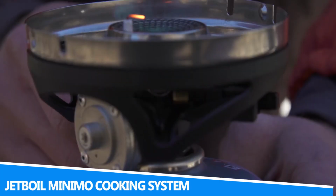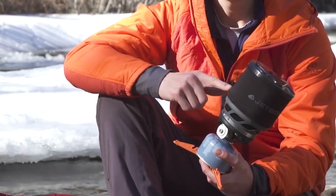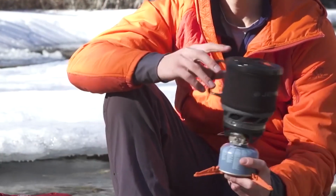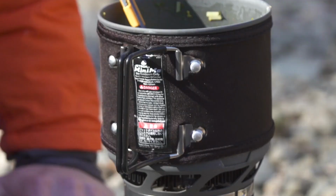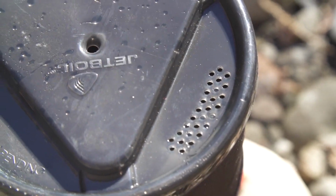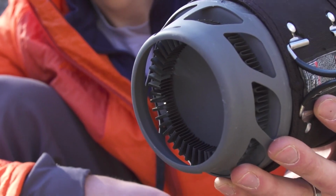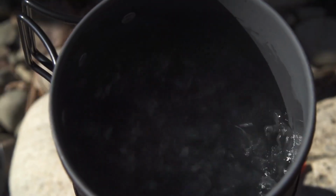The Jetboil Minimo is a compact and efficient cooking system, perfect for survival situations where portability is key. It boils water in just 2 minutes, making it a fast and reliable option for preparing meals or purifying water. Its regulated burner allows you to control the heat, giving you flexibility for both quick meals and slow cooking. Whether you're in extreme weather or high altitudes, this stove works efficiently, providing consistent performance.